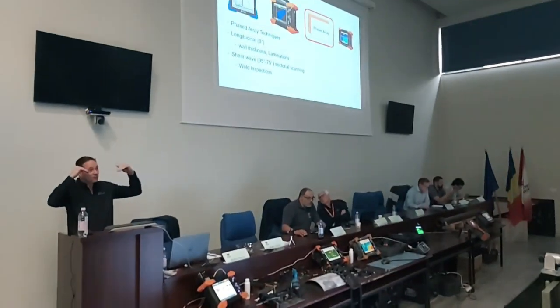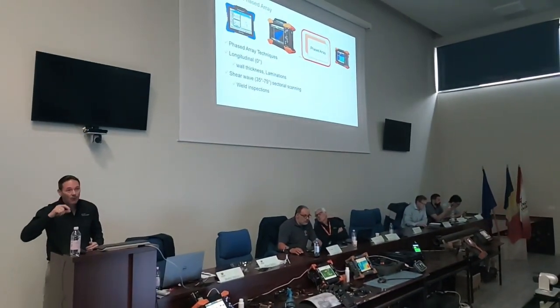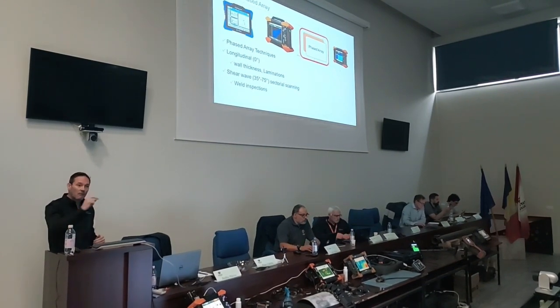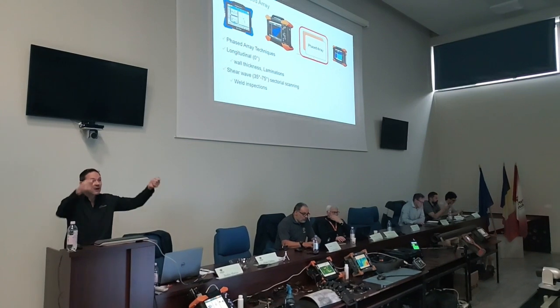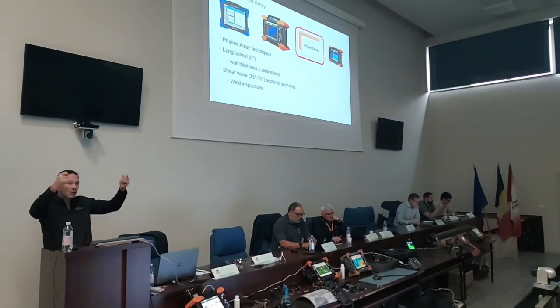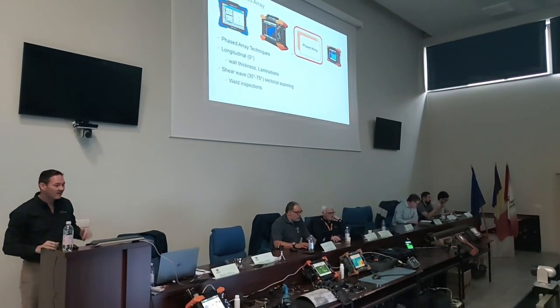The other thing we can do with phased array is have 2 probes from 2 sides. So we don't need to use the different probes with the different angles on both sides. Now, we can use 1 probe setup, as we have here, 2 probes, and scan a whole weld in one go while we record the data.